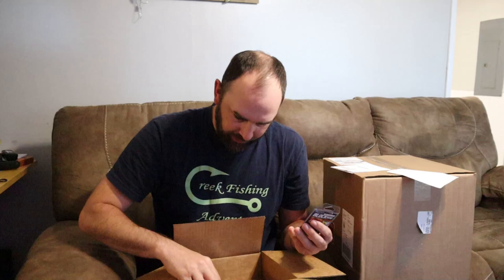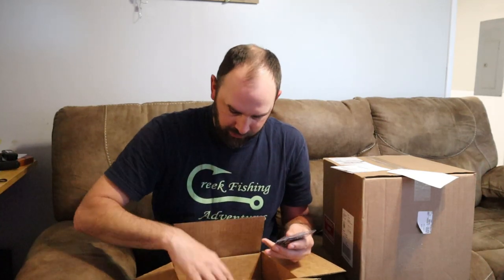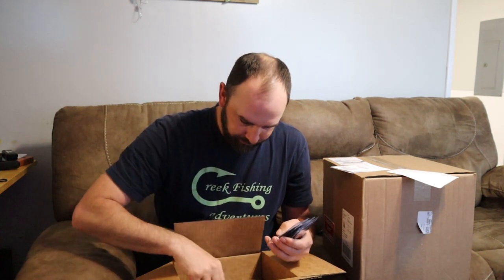But I also got some, well, those are 1/16 ounce also. I bought a bunch of 1/16 ounce because I really like them. And I got some 3/16 ounce ones. That's a little heavier than a lot of stuff I do, but I wanted something good. And I got some 1/8 ounce. I already had some of these, but the 1/16 ounce is what I use the most, especially in creeks with, like I said, a 3-inch swim bait.